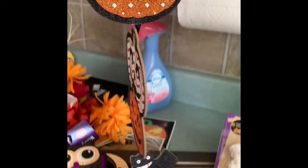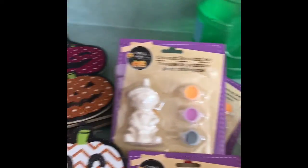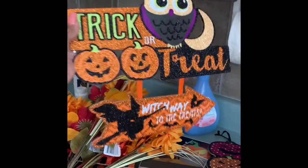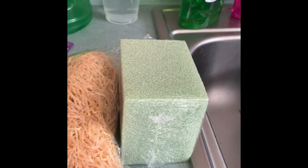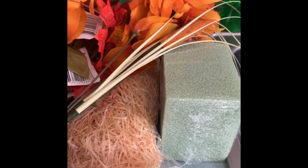Lovely little pumpkin Halloween hanging thing. It's trick or treat to hang on the door. Some flowers for our flower pot, along with the styrofoam and the little hidden straw stuff to put in the pot.